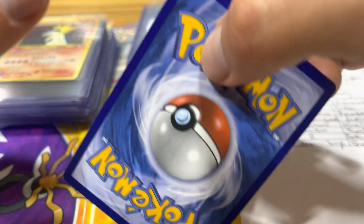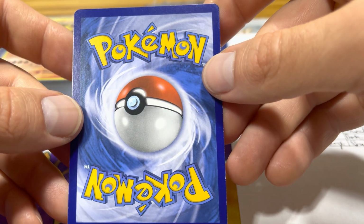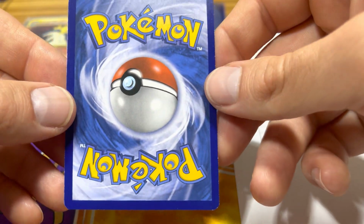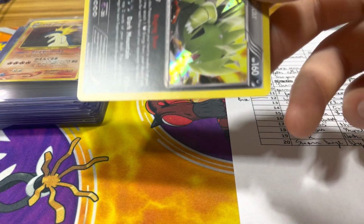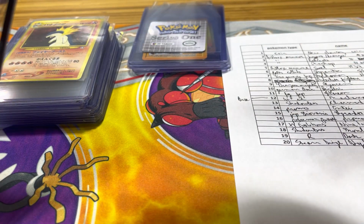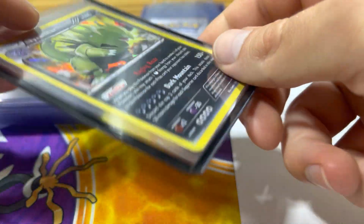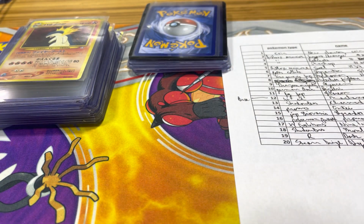How is his back? His back looks even cleaner. There is some whiting. It kind of shifts things around. Centering is what really kills it. The whiting does some damage to the grade, but oof, it's kind of hard. 7 to 8. Again, it's been a while, and the PSA standards have been all over the place.